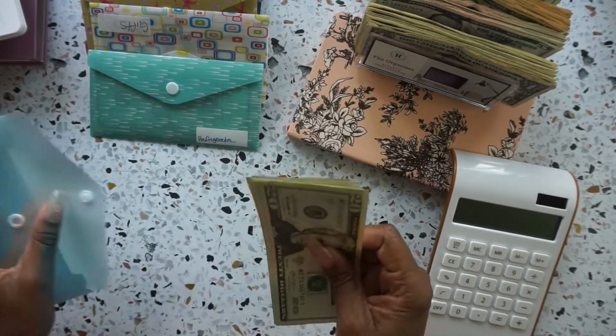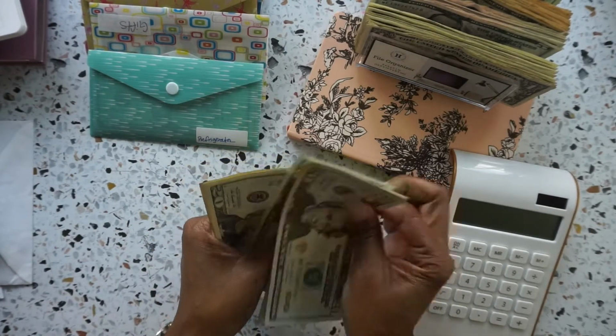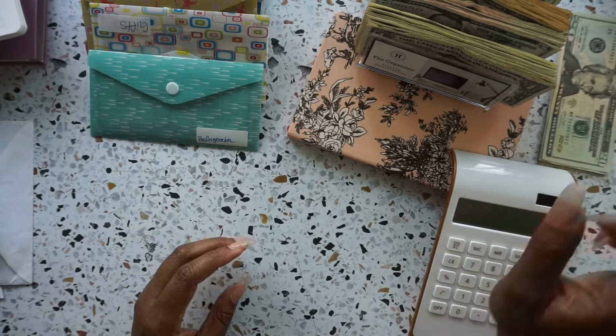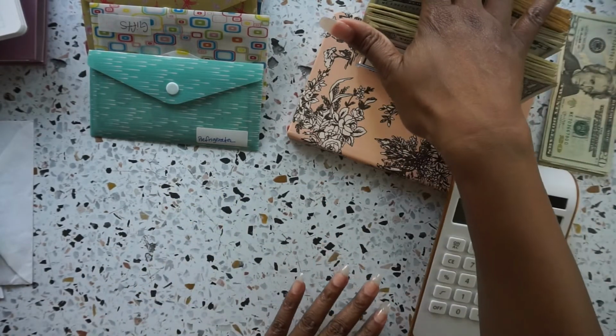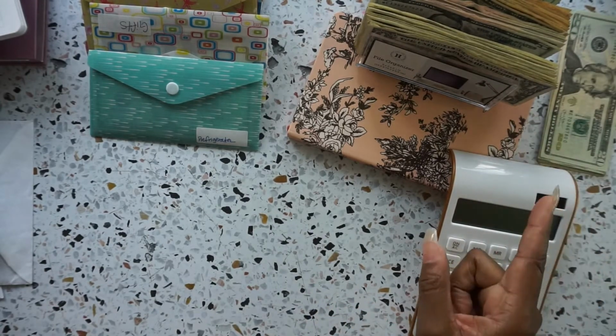So let's see. I have 20, 40, 60, 80, 100, 120, 140, $150. So that is going to go to the side. Anything that's left over in my tray, it will also go to debt.